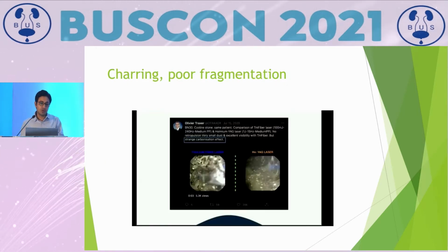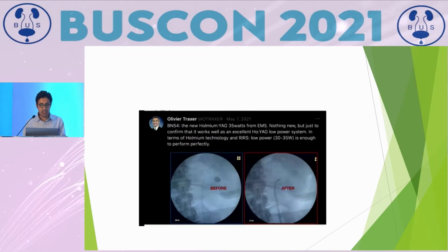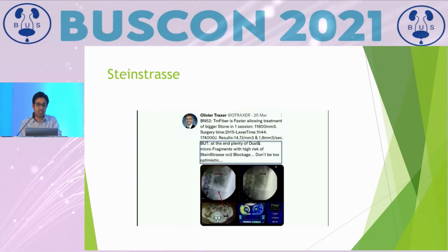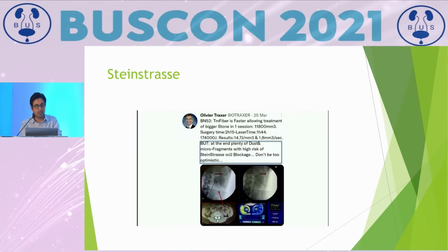Even Oliver Trexler also says that yes, there is a strange carbonization effect with thulium fiber laser, and there is no such effect with holmium laser. Oliver Trexler has also intermittently said that low power holmium laser is enough to perform RIRS safely as well as perfectly. And this was a tweet by Oliver Trexler, where he said that thulium fiber laser is fast, but at the end of the procedure, there is plenty of dust and microfragments with high risk of stent stars and DJ blockage. So don't be too optimistic with thulium fiber laser.